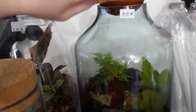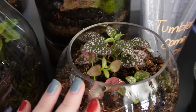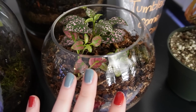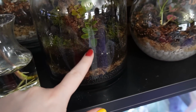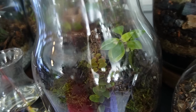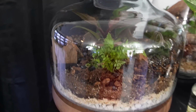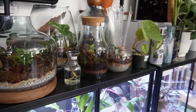And then we have a ton of these beautiful scapes right here. This one is $100. I like the wood topper on that one. Little polka dot plant and Fittonia, I think. And then we have a Margravia right here with, well, probably a white knight if I had to guess, but I'm not totally sure. They're just so cool, you guys. Look at this whole setup.